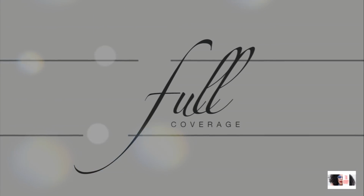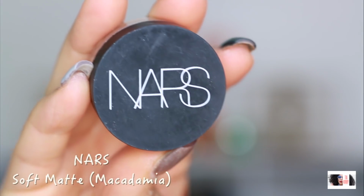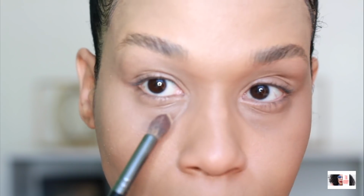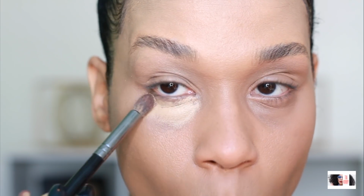So now we're going in with the full coverage. I've applied my foundation as you saw, and so now on top of the foundation, I am going in with my Nars Soft Matte Concealer in the shade Macadamia. This will give me more of that full coverage effect and also act as a highlight for me.